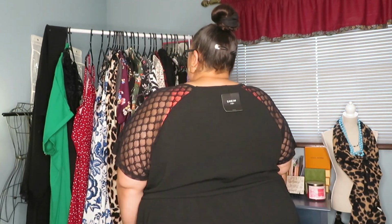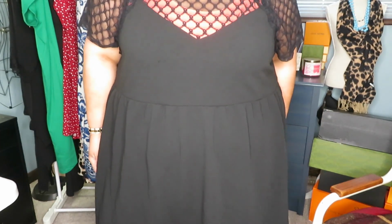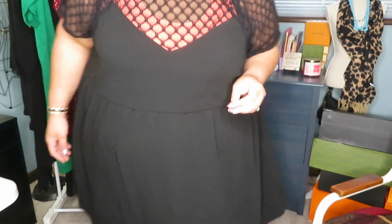Again, here's the side. Here's the back. So this is just a nice pullover type of number. I love it. All right. Here is the neck area. It comes right there above your cleavage. So if you were trying to do a little something, something, it's still leaving something to the imagination.